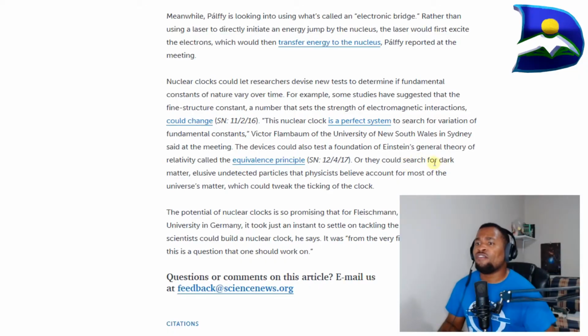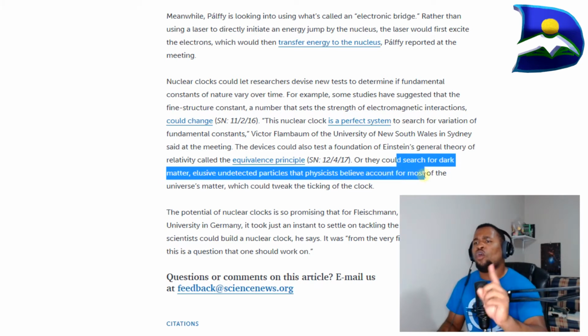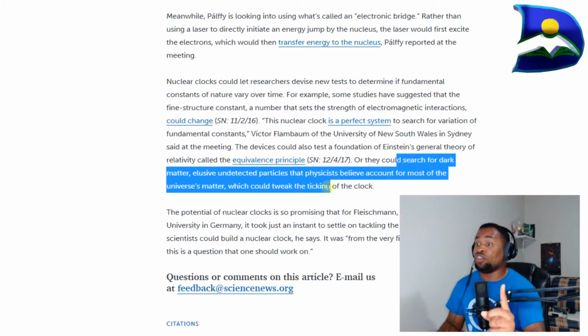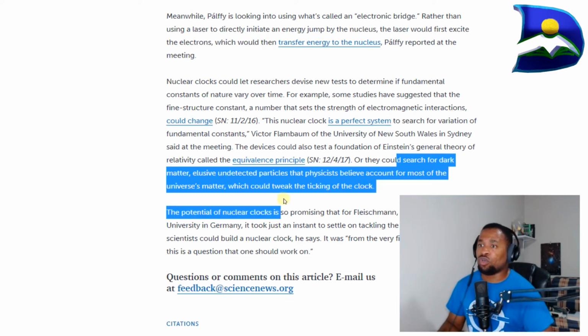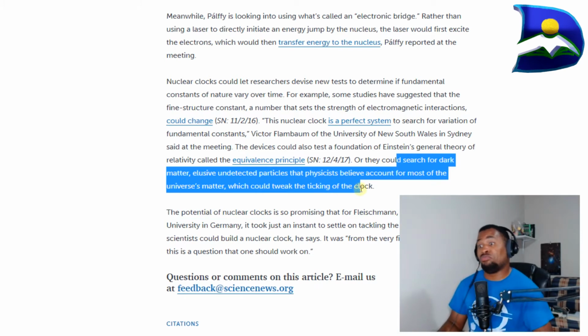Or they could search for dark matter, the undetected particles that physicists believe account for most of the universe's matter, which could tweak the twinkling of the clock. So it's pretty fascinating stuff to me. I'm really excited to know your thoughts about using a nuclear clock instead of the now-standard atomic clock. Which one is actually going to be an accessible way? Of course, according to this, it could potentially be used to determine an accurate representation of time.